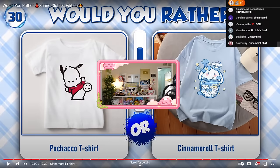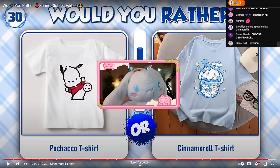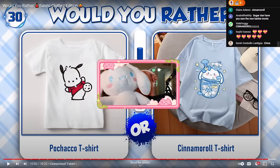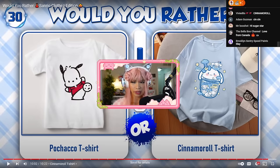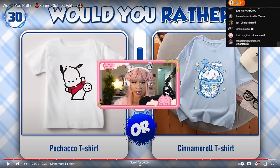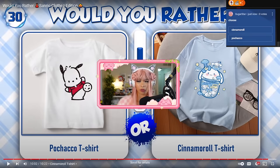Where's Cinnamon Roll? Cinnamon, look at this. You have to see this. Look at that. That's amazing. You like that? Look at his tail. He even has a Cinnamon tail. Do a poll. All right. Let's smash this poll. I feel like I've just gathered all the Cinnamon Roll lovers, but it's okay if you hate Cinnamon Roll too. I won't judge you. I'll only judge you a little bit.